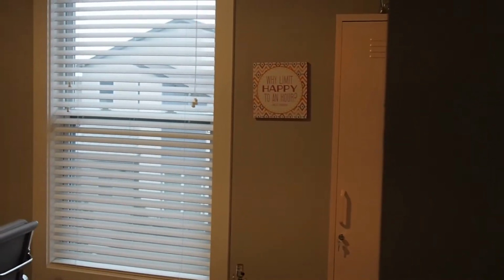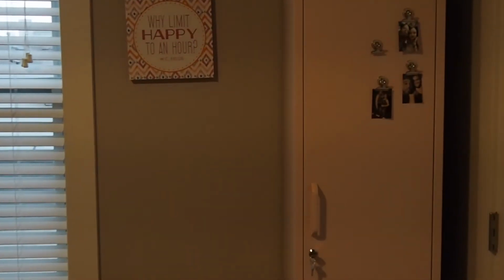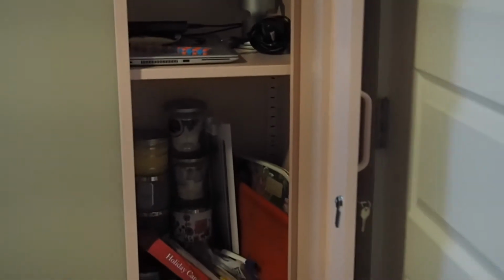All right, you guys, so here's what I have done so far. I apologize if it's a little dark in here because the sun's going down when I finally decided to record this for y'all, but I did finally get that locker put together. I wouldn't say it was hard to put together, but I had a couple of minor mishaps, but I eventually figured it out. So I just added some pictures, and then this is where the issues kind of came in for me. As you can see, it's a little junky.